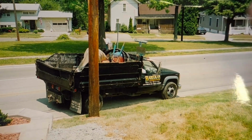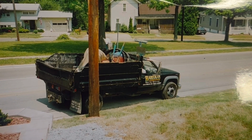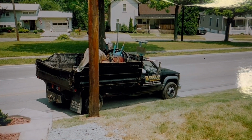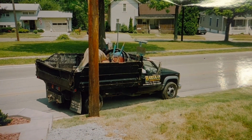Last film picture I've got is my first work truck when I went to work for Barkman Landscaping. This is a '95 C3500 HD. Had the ever-loved 6.5 turbo diesel and a 5-speed NV4500. I hated that motor, but I loved the truck. And obviously that 3500 HD has become a recurring theme with me, hasn't it?